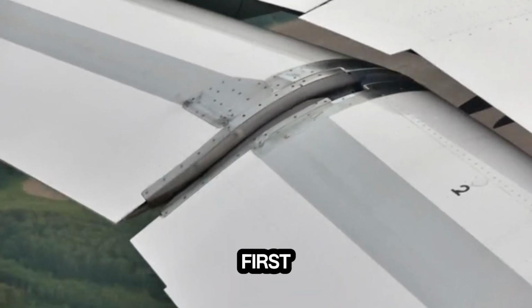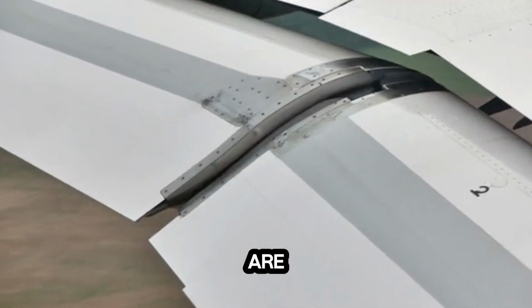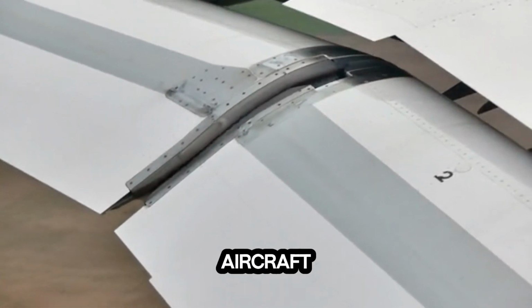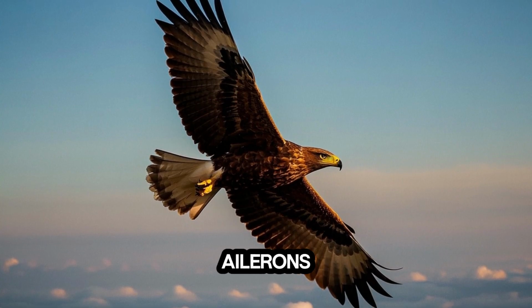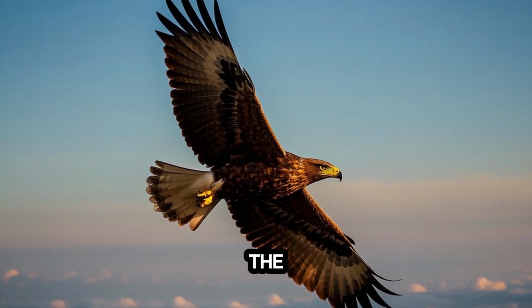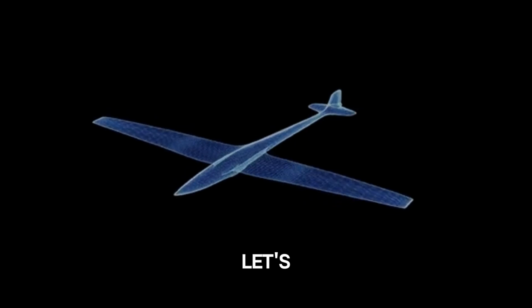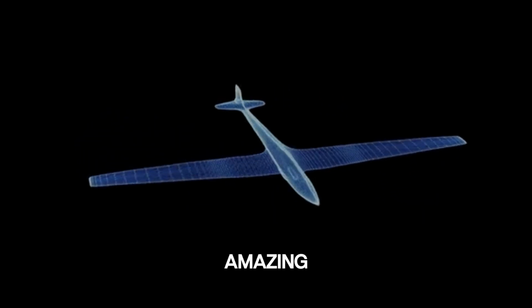The glider was also the first to feature ailerons, which are movable control surfaces that are used to control the roll of the aircraft. The idea of using ailerons came from the study of bird flight and was a key innovation that allowed the glider to be more maneuverable and stable in flight. Now let's dive deeper into the history of this amazing invention.